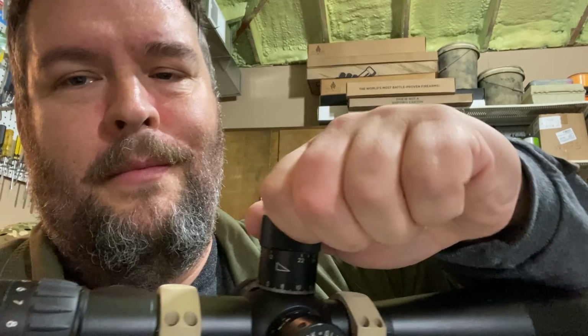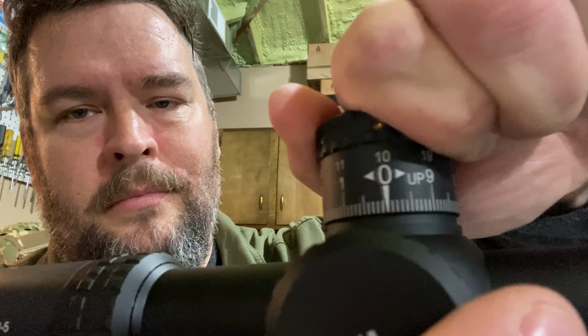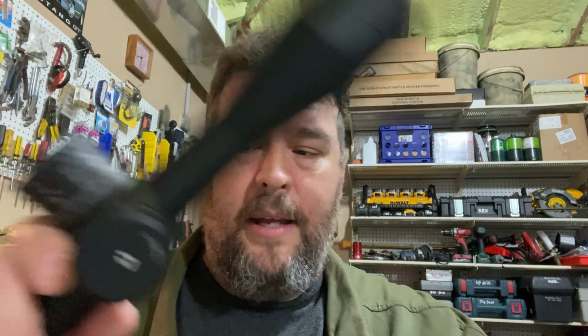And then we have the Schmidt and Bender, my favorite, right? Very crisp as well on the Schmidt and Bender, but they're spaced very close together, and it's a little hard. You can easily skip over one or two clicks in there if you're in a hurry and kind of, even if you're trying to go slow, it'll kind of go past a few of them. Very, very nice. And as you saw when we took the drum apart, it's built like a tank. Zero stops, a lot nicer than any of the other scopes on the table.